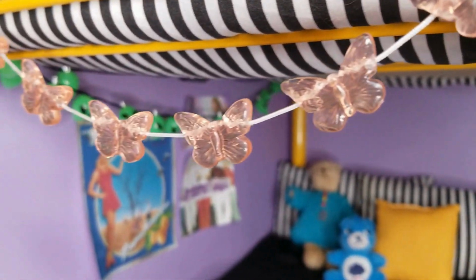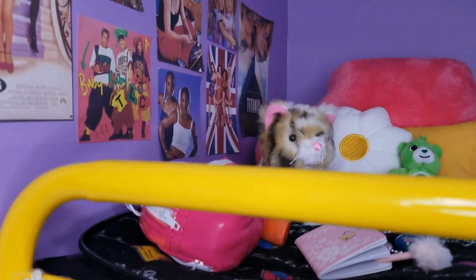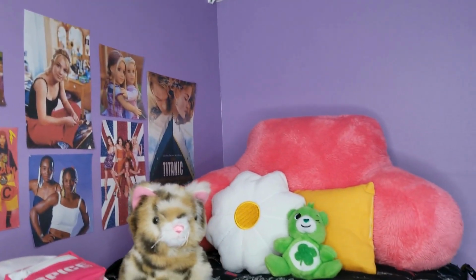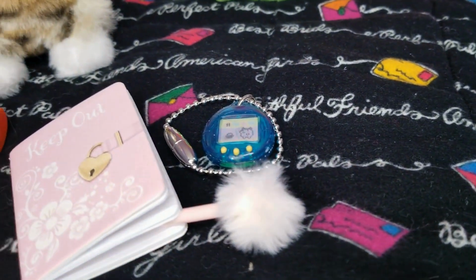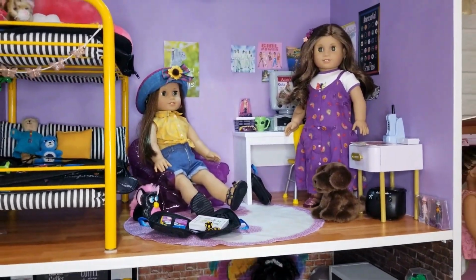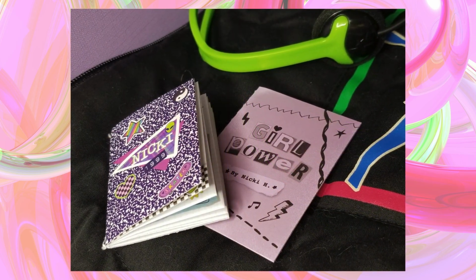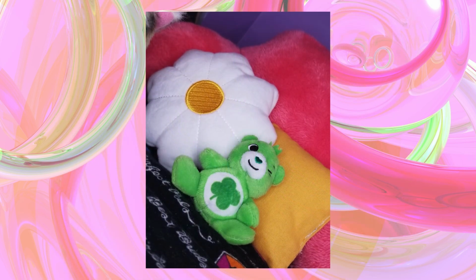I have given up trying to have those posters stay on in the background or on the walls there. They just keep coming off. Isabel's bed is up top and Nikki's is on the bottom, in case anybody was wondering. A little locker chandelier that I love. Yeah, this is such a fun room.